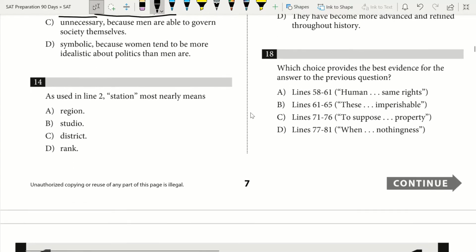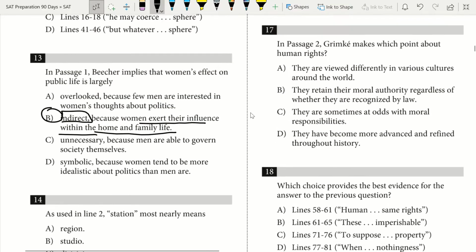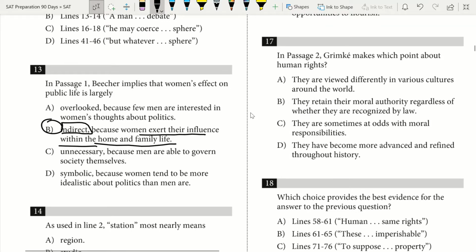All right, I'll go ahead and show you why the other ones for 13 are incorrect real quick. Women's effect on public life is largely overlooked. She doesn't make that argument, because few men are interested in women's thoughts about politics.